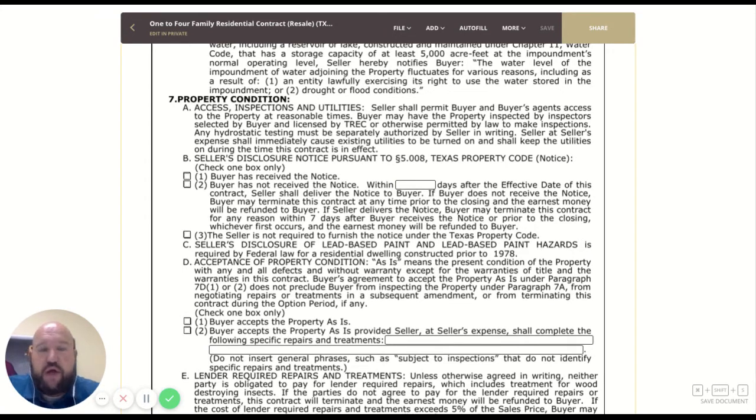Seller's disclosure notice. We want to talk about this. The seller's disclosure notice pursuant to subsection 5.008 of the Texas Property Code. Now, we have two main boxes. There are three, but there's two main ones. Buyer has received the notice or buyer has not received the notice. Now, if I'm going to represent the seller, I want to make sure we've always put buyer has received the notice, and we'll explain why right now.